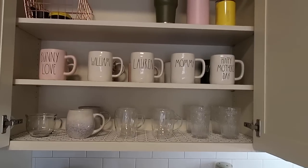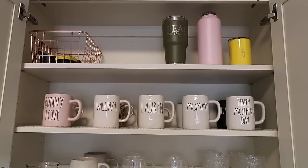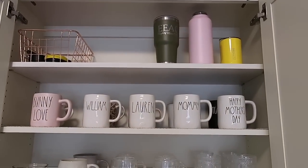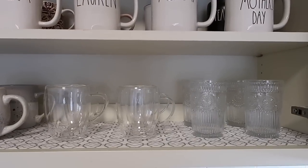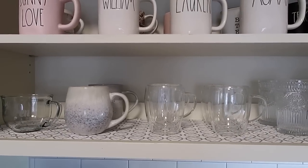I'm so glad to have that decluttered. That looks so much better. There's lots of empty spaces to add more stuff if we want to buy new stuff, or if we find stuff, or when we unload the dishwasher in a minute. There's lots of room to add more stuff. But I love having these clear drinking glasses on the bottom because it's aesthetically pleasing, but it's also really functional because these are glasses that we use every single day.